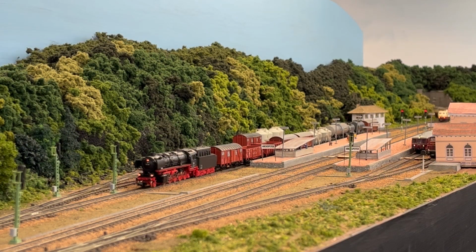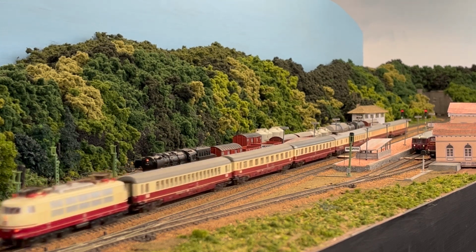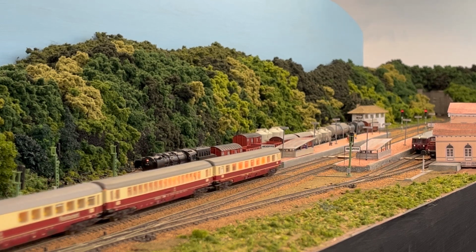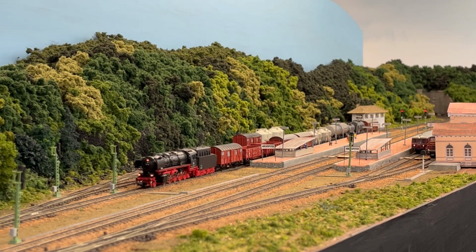On the Pfalzerbahn in Hochspeyer, we see the emergence of a more modern Deutsches Bundesbahn. Color light signals have replaced the semaphores. The main line is double-tracked for increased frequency of trains, and overhead catenary to allow the use of electric trains. I don't have the catenary installed here yet, but it is planned for the future.